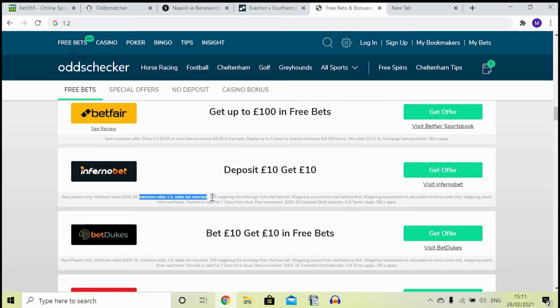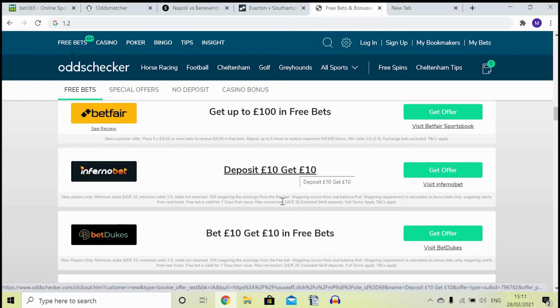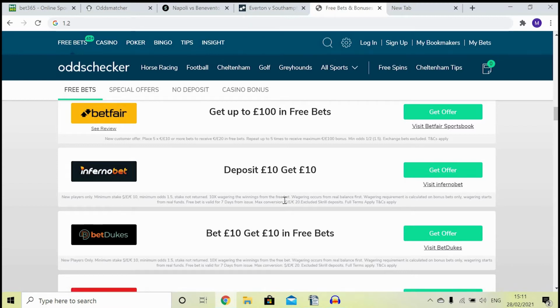Stake is not returned, but there's a 10 times wagering requirement from the winnings, which means whatever you win from the free bet. So if you win a bet of odds of 9 to 1, you will have £100, right? After the stake, of course, it's £90. But from that £90, you need to wager it 10 times, which means it's a wagering of £900.